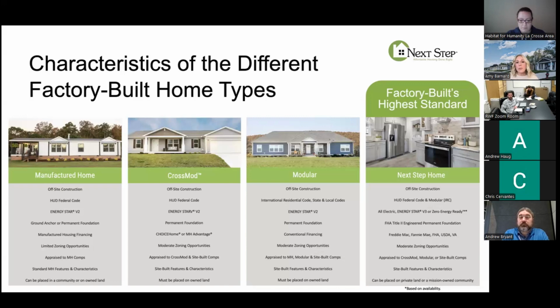All of our homes must be placed on an FHA Title II permanent foundation, which allows them to be financed through Fannie and Freddie, FHA, USDA, or VA. So it's conventional financing. Again, we're kind of in line with CrossMods. So we have more zoning opportunities, and then they can be appraised to the CrossMod, modular, and site built. We also do the porches and the garages, but that's not always necessary depending on how that home is to be sited. And then we work with nonprofit and for-profit developers, so we can put these homes on private land or even in mission-owned communities, which we'll talk a little bit more about.